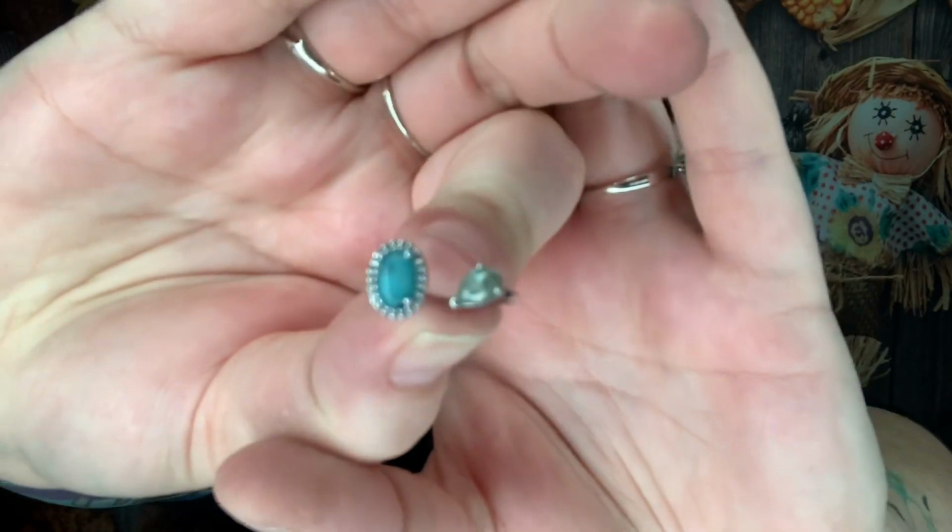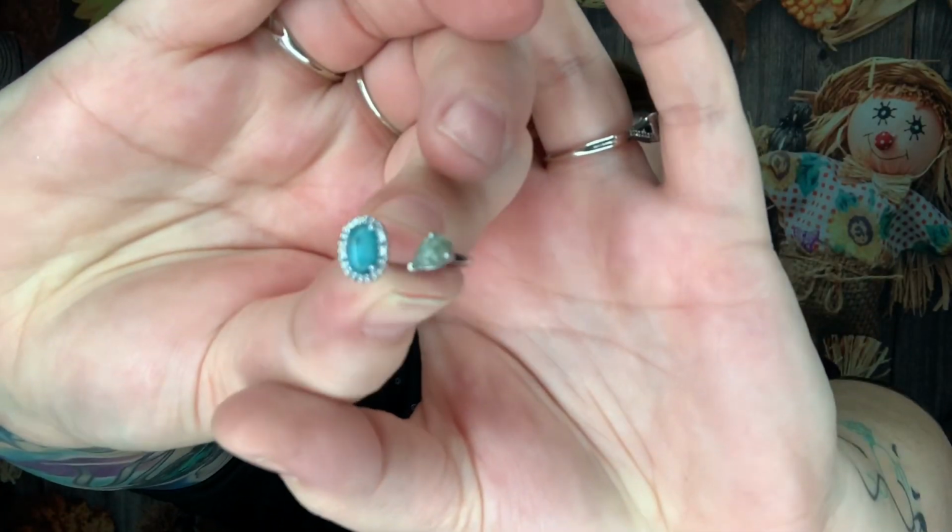Do you guys think those colors go together? Those two different shades of greens? One's like a teal and one's like a, I don't know. To me, those don't look good together. But that's just my own opinion. So let's keep on moving right along.